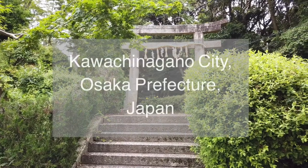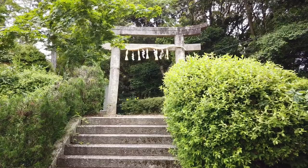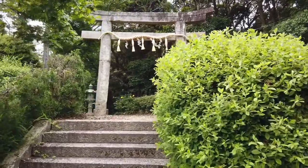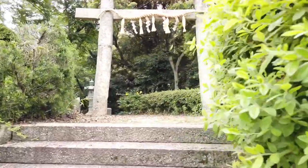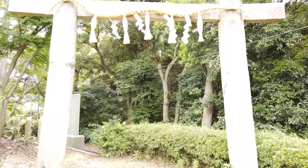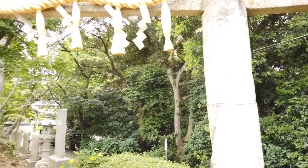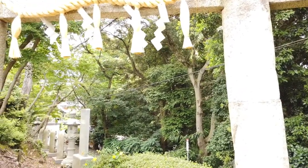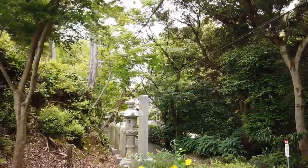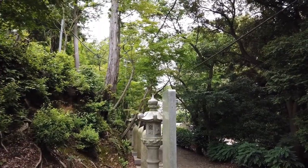Here we have the symbolic item that designates a shrine from a temple, and that's the torii gates, the shrine gates. When you enter through here, it is believed that you're entering from the outside world into the sacred ground of the gods, which live in the shrine grounds. Usually you bow and enter. And you never actually go through the direct center, because that is considered where the god travels. So you just go to the left or right of that.